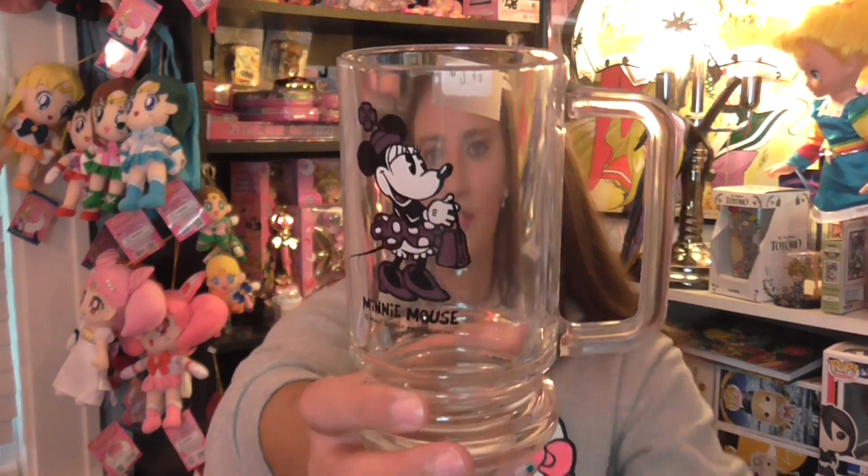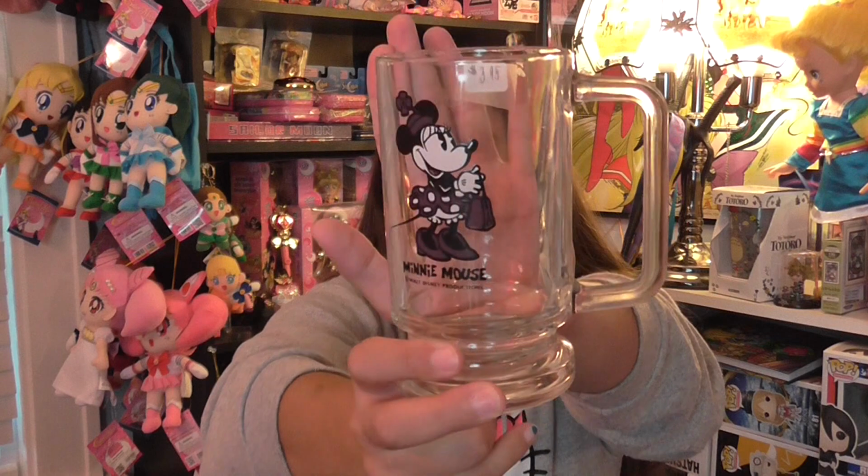So this has just got the Minnie Mouse on the mug, and they do have a Mickey Mouse one. But the person who had the Mickey Mouse cup would have negotiated a price, but I guess I just really wasn't into getting that one. I probably should have, so I had both of them, but I can always go back to that show and see if anybody else sells it there.